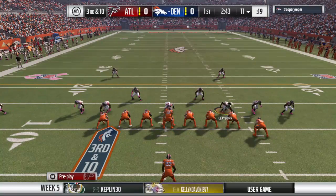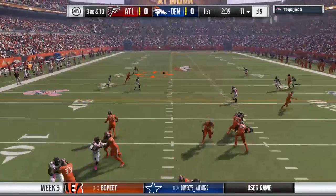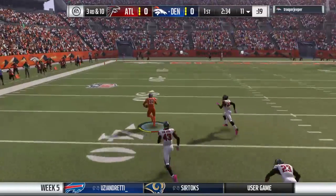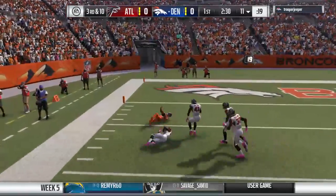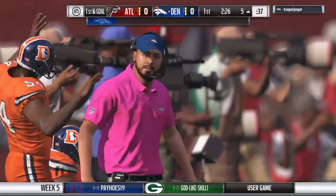In the backfield is Anderson. They go play action now. Lynch. Got a man. He finds Sanders. Emmanuel Sanders. The 20. 10. 5. And he takes it down deep into Atlanta territory.